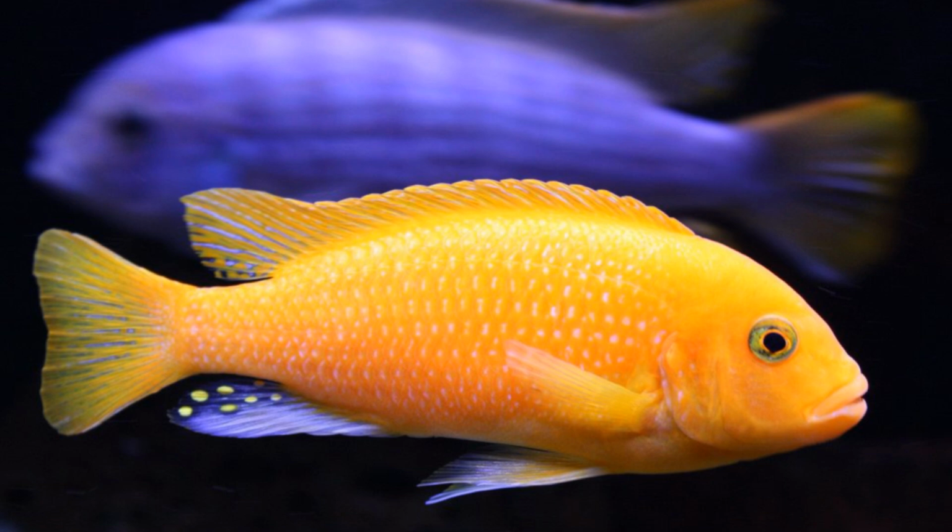In their natural habitat, red zebras are found in the rocky, shallow areas near the shoreline of Lake Malawi. The adult male red zebra has a bright red body with yellow stripes running vertically along its sides. Female red zebras are typically less brightly colored, with a duller yellow-orange body and fewer stripes. The male's coloration intensifies during breeding as a means of attracting a mate and establishing dominance over other males.